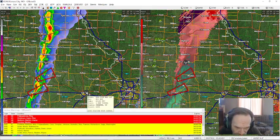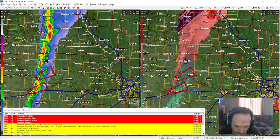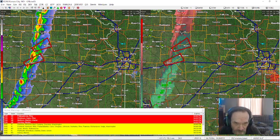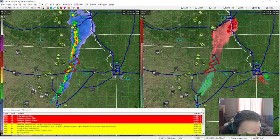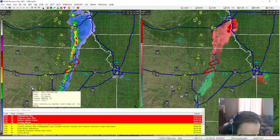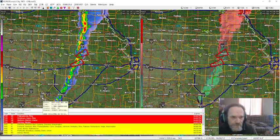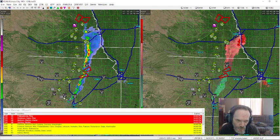Yeah, so what is non-thunderstorm wind gust and wind damage? Okay, so that's what that means. So that's actual wind damage. Semi-rollover, uprooted tree. So that's a semi-rollover on US-50. Okay, now we know. So one is wind and one is wind damage.